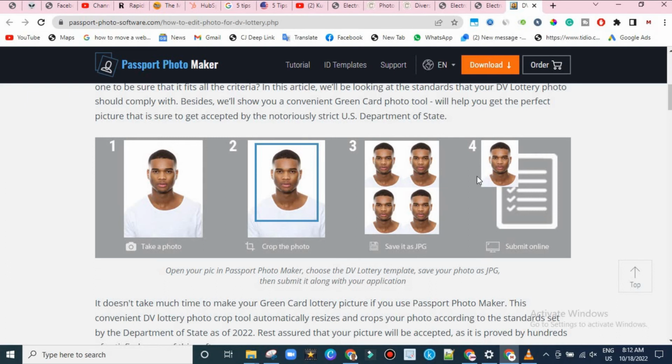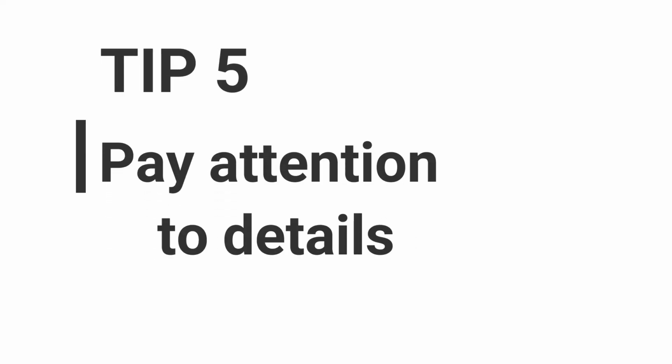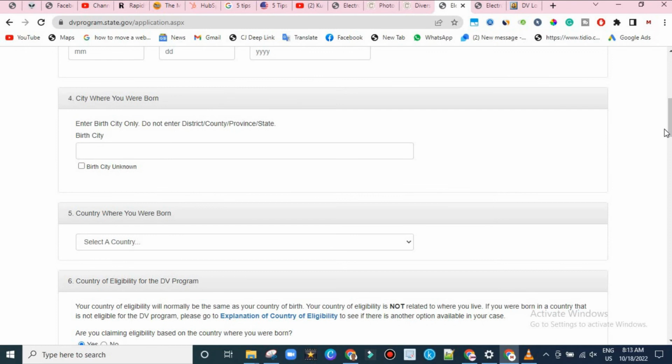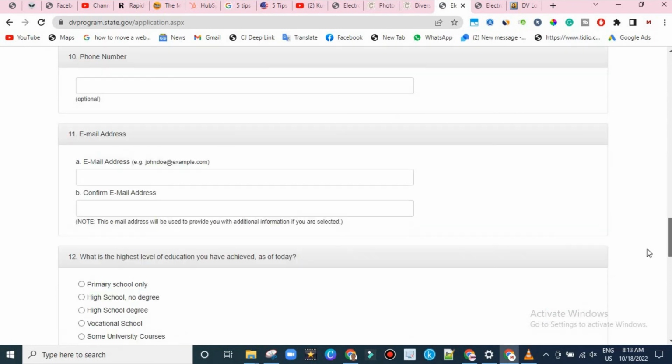Tip number 5 is pay attention to details when you're filling the form. As I already said, pay very close attention to the details. Pay a lot of attention to the details when you're filling the form. Make sure you reduce all the chances of having any typo errors in filling that form. Be patient enough to fill the form. Don't be in a haste. Make sure you fill the form within the period where the DV lottery is being played, so that you're not in a haste, like if I don't fill today, tomorrow will be too late, and so on. Make sure you do that and you double check before you submit.